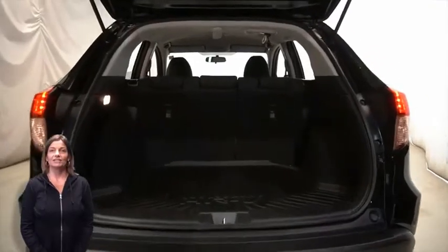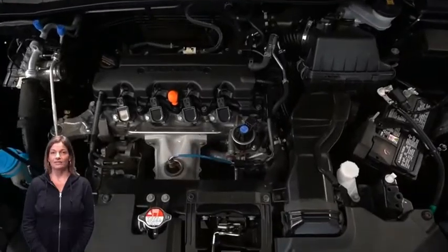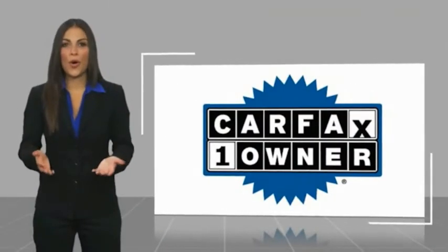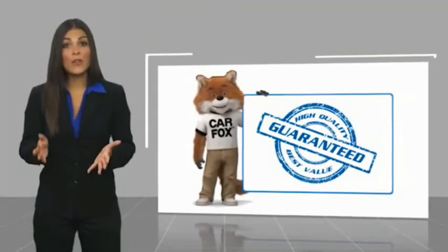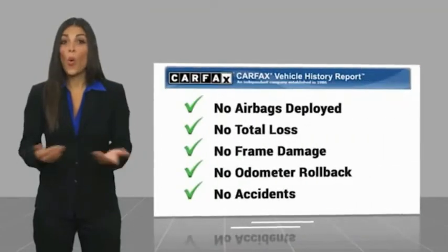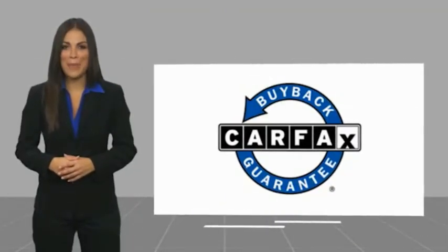For additional details, visit us at marinocjd.com, stock number 5714A. This is a one-owner vehicle with a CARFAX Vehicle History Report. Be sure to find a complimentary copy of this report online or contact the dealership. This vehicle qualifies for the CARFAX Buyback Guarantee.